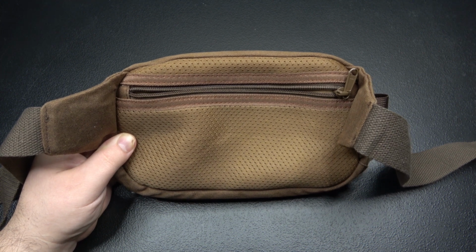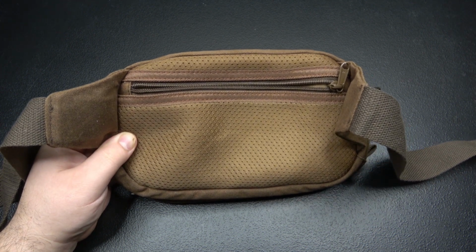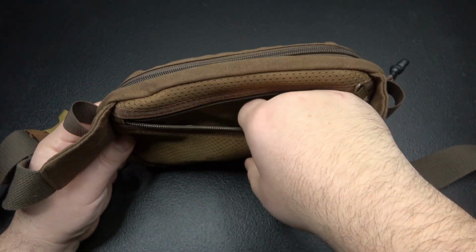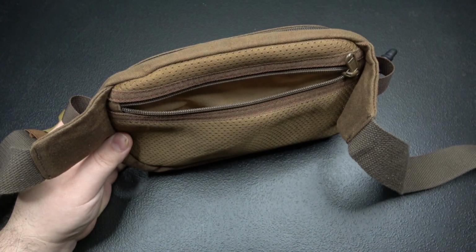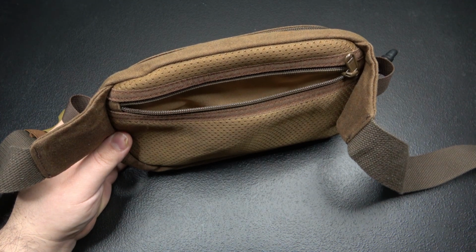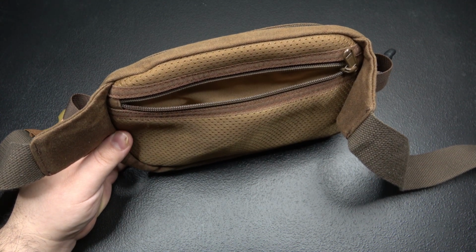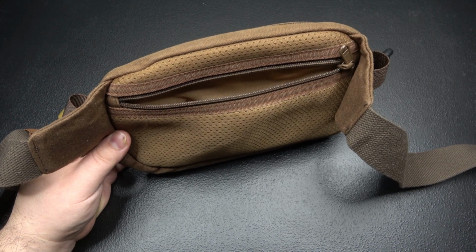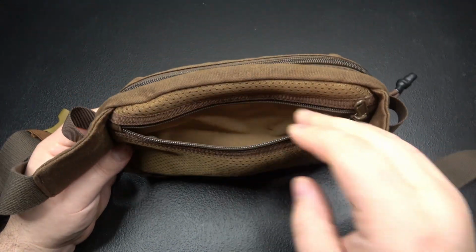If you regularly carry anyway, and you carry in a holster or pocket carry, whatever you do, this is a good opportunity to put spare magazines for whatever weird scenario you might come across. Maybe you want a spare mag that you don't normally carry because you don't have a spot to put it in your pants. That's one option, but one of millions.